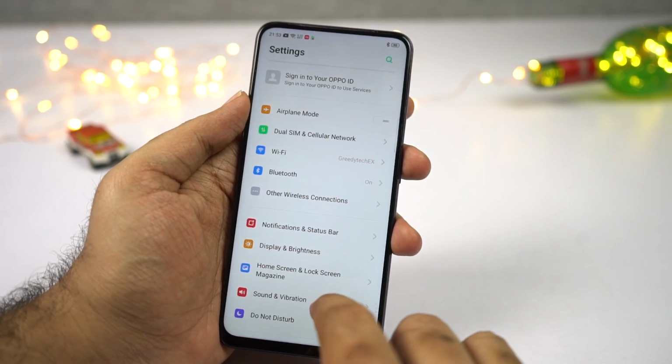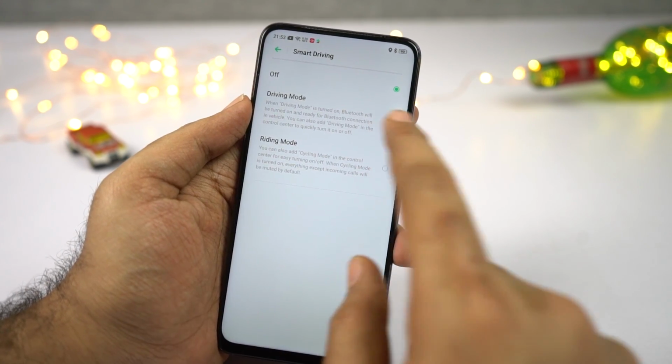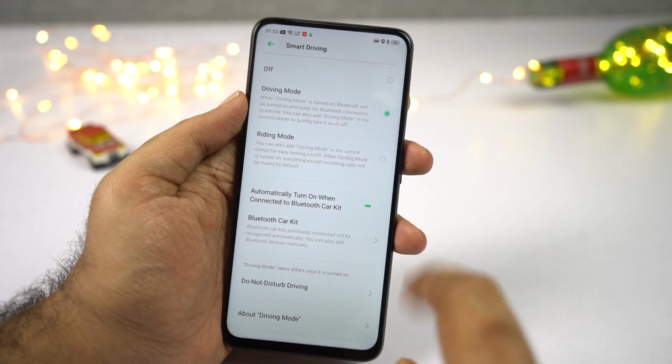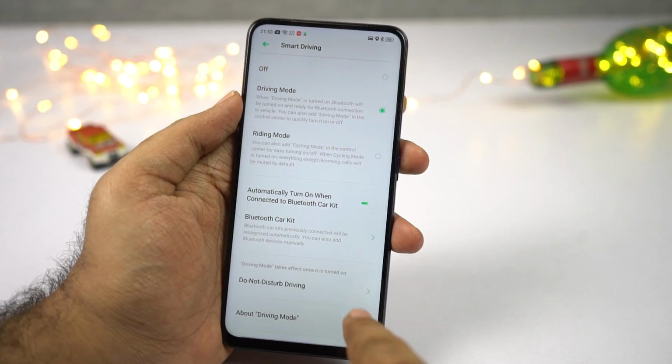Next we have Smart Driving. This is another fancy sounding feature which simply gives you various features to manage calls and messages while driving. We have a similar feature on many other phones, but on this phone, we can automatically enable it or turn it on when you connect your Bluetooth in your car, or else you can manually turn it on if you have a bike. Next we have Kid Space.